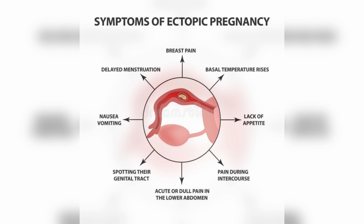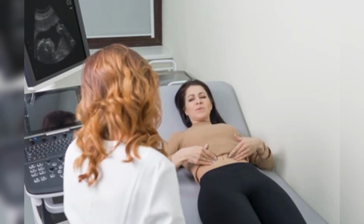Vaginal bleeding. Heavier or lighter than your normal period. Gastrointestinal symptoms. Weakness, dizziness, or fainting. It is important to contact your doctor immediately if you are experiencing sharp pain that lasts more than a few minutes or if you have bleeding.